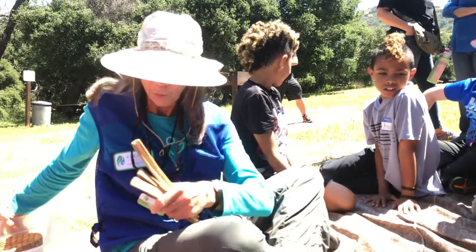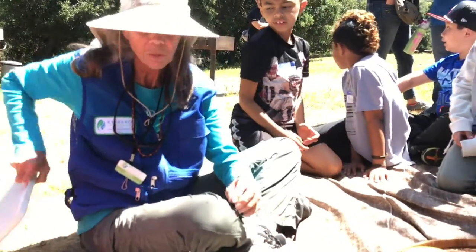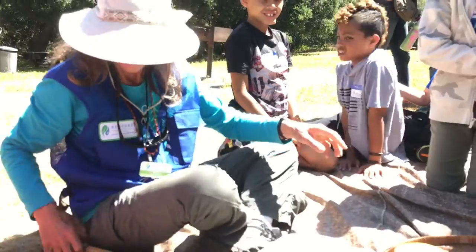Now, I'm hoping that the acorn grinding station is available so we can go grind some acorns.